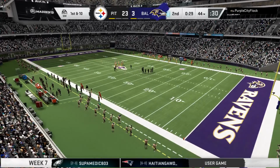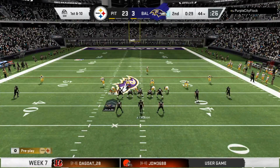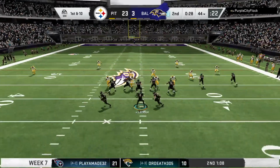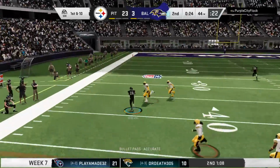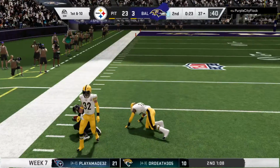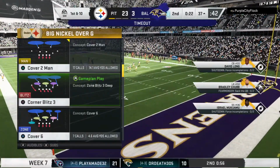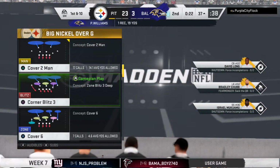Play fake here on first down. That's complete to Williams out of the backfield. Ravens going to use their third and final timeout as it comes with 22 seconds to go here in the half.